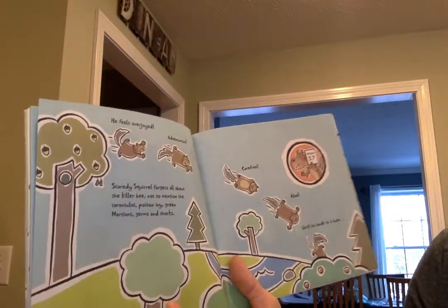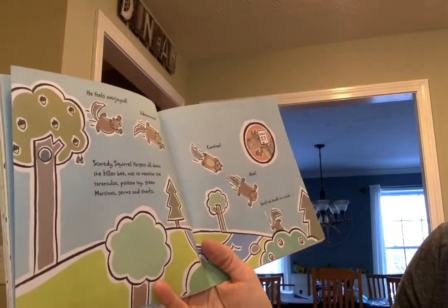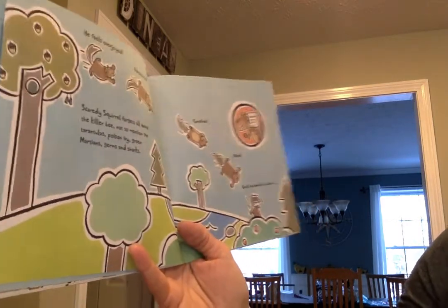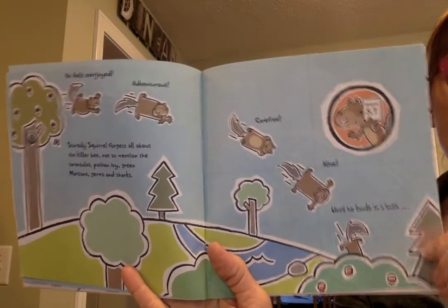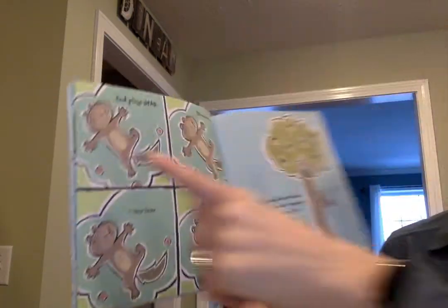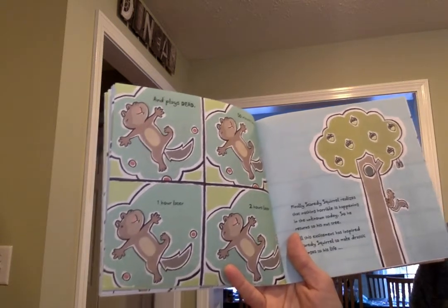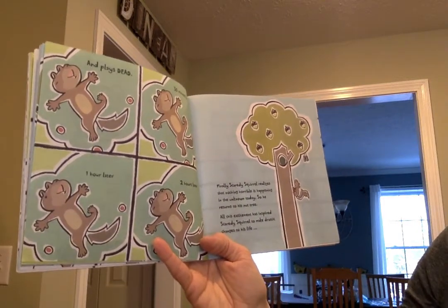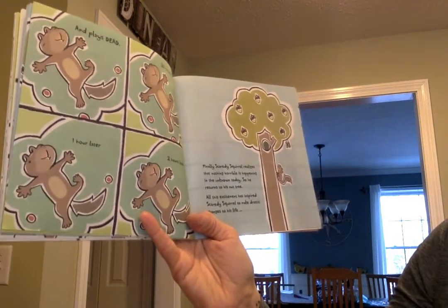He feels overjoyed, adventurous, carefree, alive. Scaredy Squirrel forgets all about the killer bee, not to mention the tarantulas, poison ivy, green Martians, germs, and sharks, until he lands in a bush. Score 5.7. And plays dead. 30 minutes later, 1 hour later, 2 hours later. Finally, Scaredy Squirrel realizes that nothing horrible is happening in the unknown today. So he returns to his nut tree.